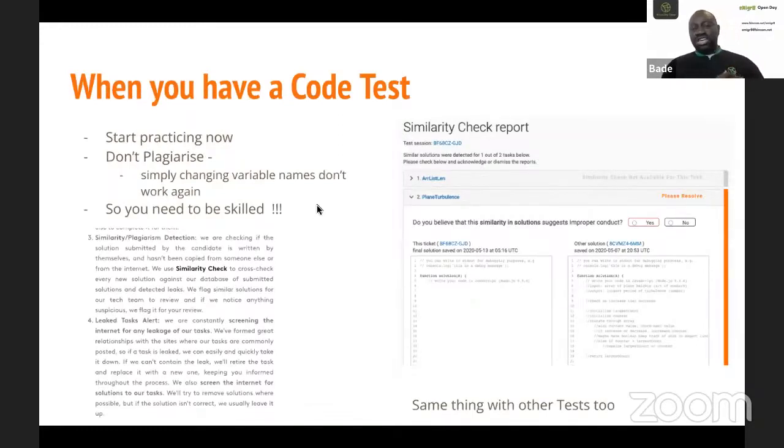When you have a code test for developers in the room, don't copy code from online and paste. I see this a lot and it makes me sad. I see this a lot when I sit on the side of the company. You're given a technical test and obviously, yes, you can search online and find that code test online and all of that.